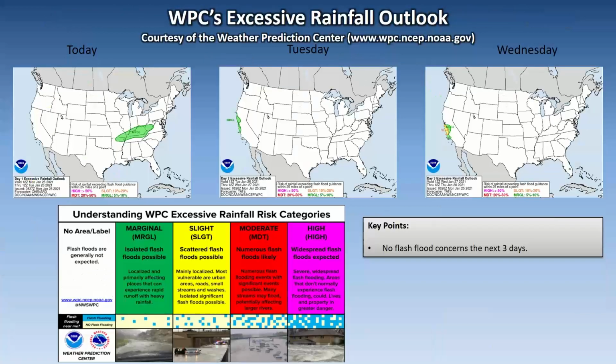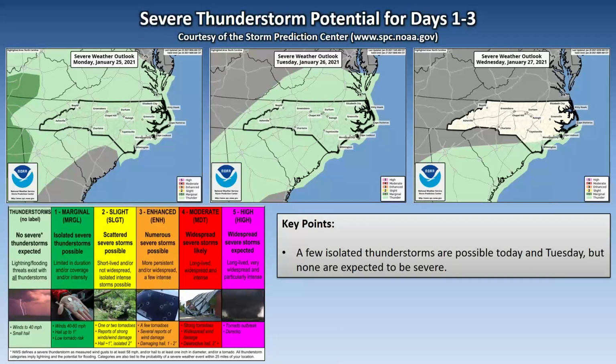All right. So, is this rain going to give us any chance for flash flooding? In our office up in the DC area, the Weather Prediction Center, whose excessive rainfall outlook highlights that potential, is thinking there's not going to be enough rain for any type of flash flooding concern. That's good news. With that warm air trying to sneak up into our area, maybe a few thunderstorms we might hear today and Tuesday, but none are expected to be severe.